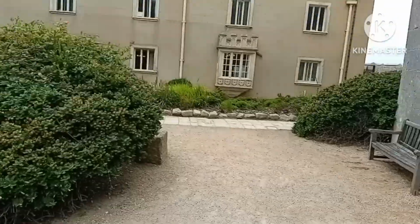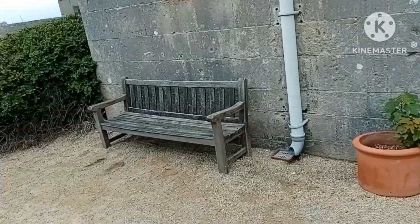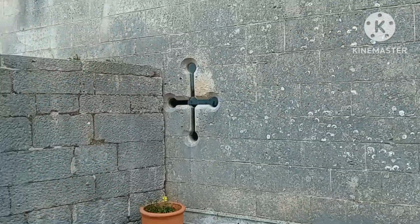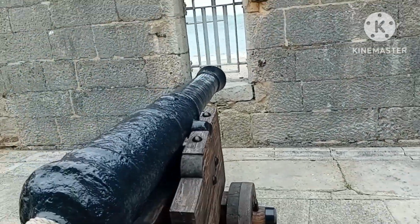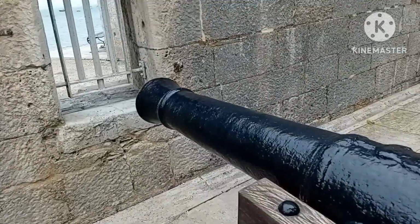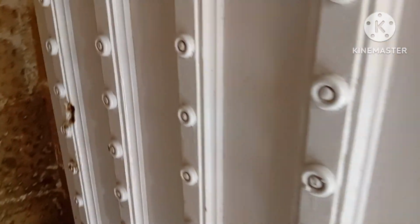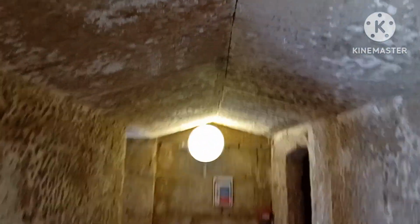Amazing wind, this is an amazing place. We're just going down now to the next part. Another arrow type window there. Cannon looking out through to Portland Harbour. This will appear to be the way in. Not sure what I'm going to film in here because it's quite dark. There's a massive studded door there. It's amazing walls, look how thick they are.